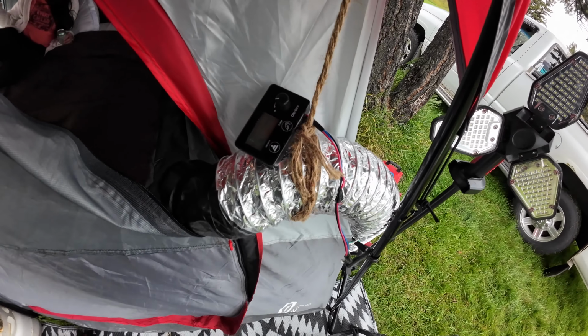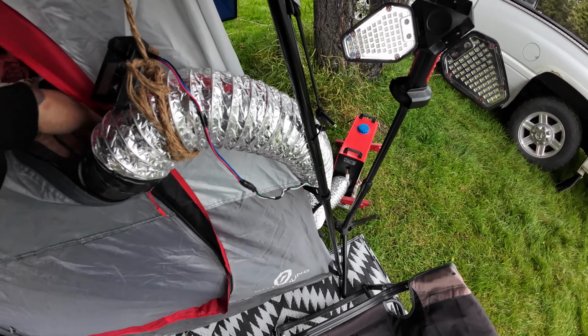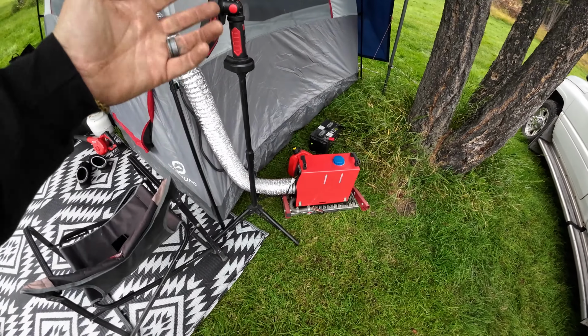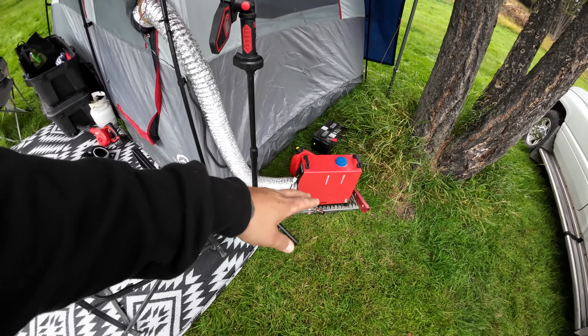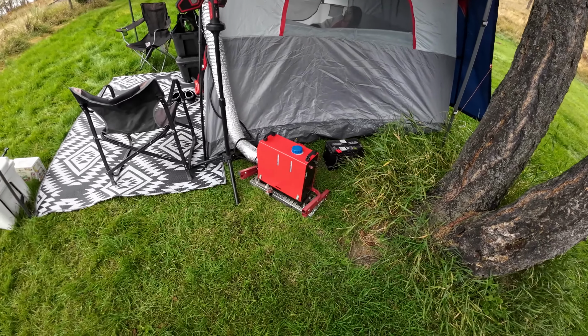You can go different heat settings if you want. Air just comes out of here. It just heats up air by transferring it. It's not like using a fuel to warm up the air like a propane heater. It's just sucking fresh air in from outside, heating it up inside, and pushing it into here, so it's a fresh air push. This is a 5 kilowatt Vever unit.